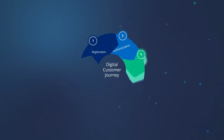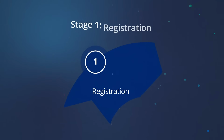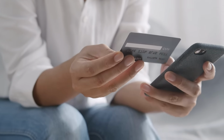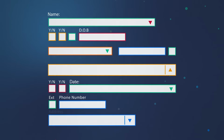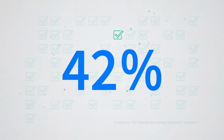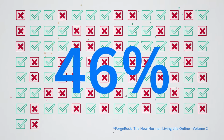Let's look at how ForgeRock's CIAM solution helps you acquire customers faster and elevate security and experience at every stage of the customer journey. The first stage is registration. Registration is one of the most important digital touchpoints for new users. Yet, complex registration forms like this one drive customers away. In fact, 46% of customers will abandon difficult account registration processes.